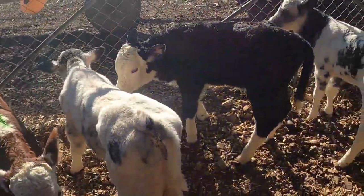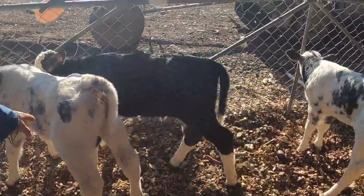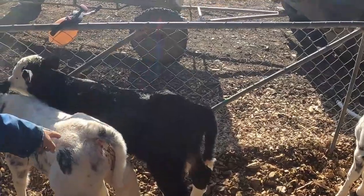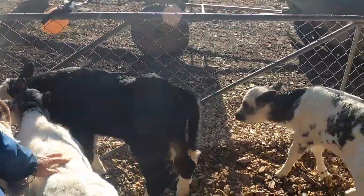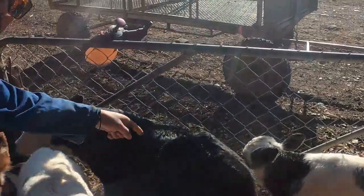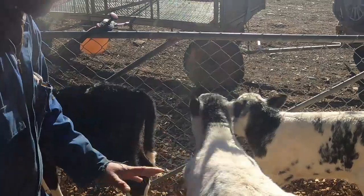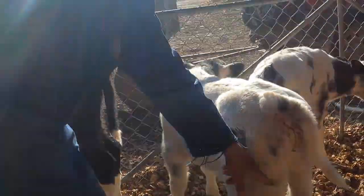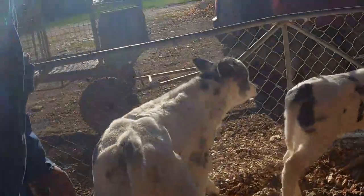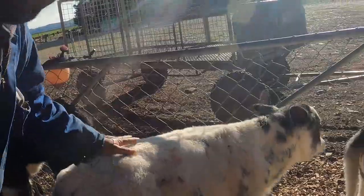You can see the comparison. This one is a Hereford, this one is a Hereford, that one is a Hereford, and this one is the Belgian blue. But look at that. The difference between the hip size and the muscle mass in this calf is so pronounced. Like, you've got lines here, muscle here, a massive calf.